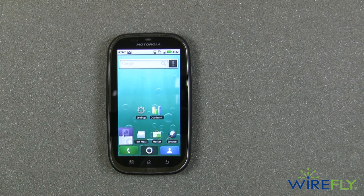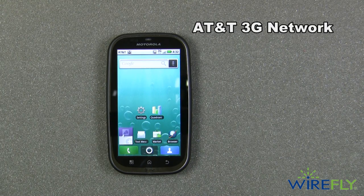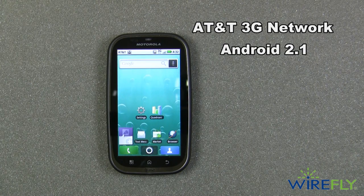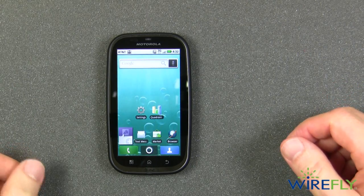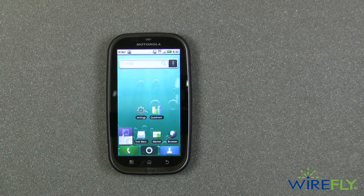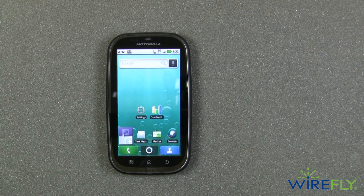This is the Motorola Bravo. Now the Motorola Bravo runs on the AT&T network. It's a 3G phone and it uses Android 2.1. So, you know, it's got a lot of specs that a lot of other phones have. So what differentiates this, makes it any different, makes it any more interesting? Well, there's a couple of things, and I've been very impressed by the Motorola Bravo.